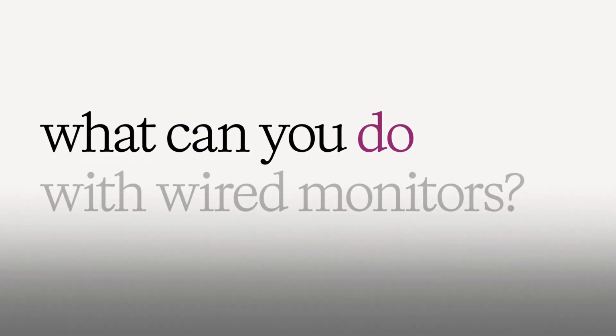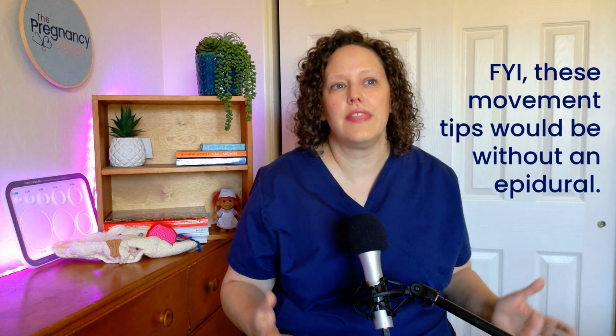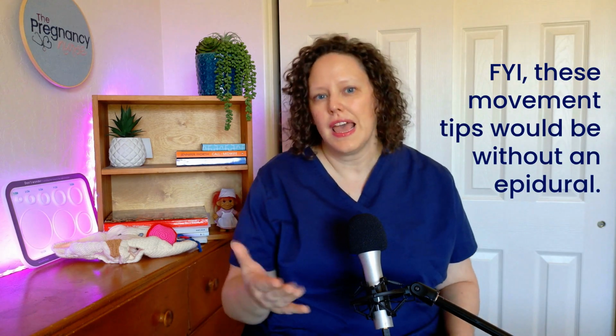Okay, so what can you do with wired monitors? I know it seems so 1990s, but yes, wired monitors can be awesome, and they don't have as many problems as the wireless monitors. One of my favorite things to do is to sit patients on the doctor's stool next to the monitor. So you still have all of the space around the monitor that you can use. Sometimes that even gives you more space than even if you were in the bed, because the wires still have to stretch to the bed.